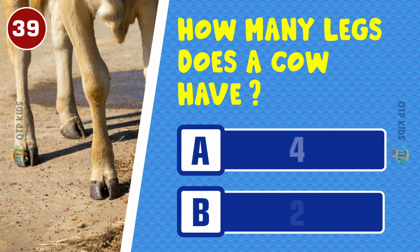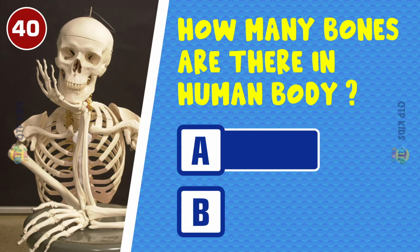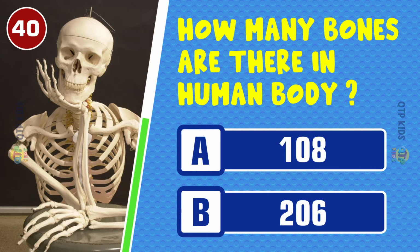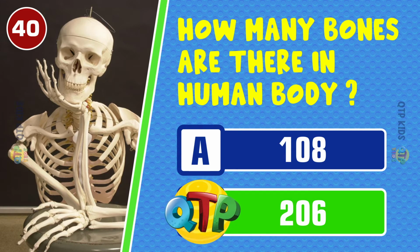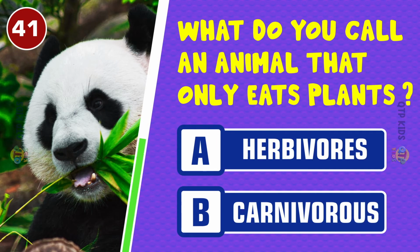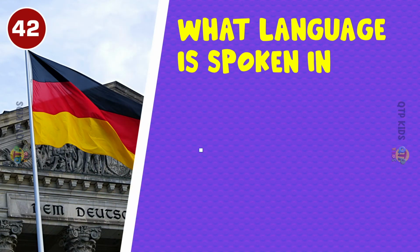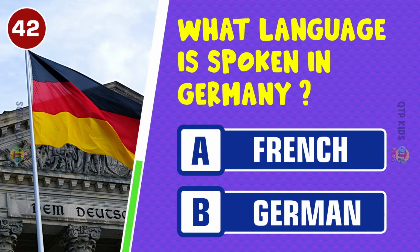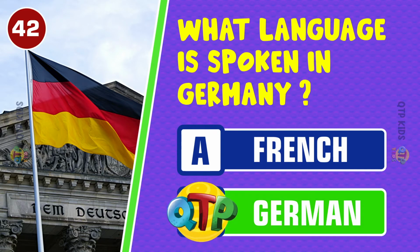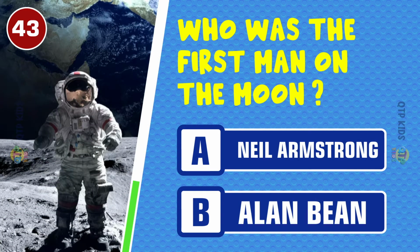How many legs does a cow have? 4. How many bones are there in human body? 206. What do you call an animal that only eats plants? Herbivores. What language is spoken in Germany? German. Who was the first man on the moon? Neil Armstrong.